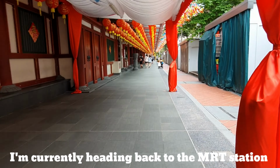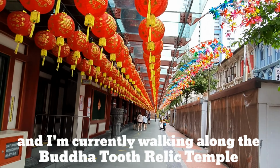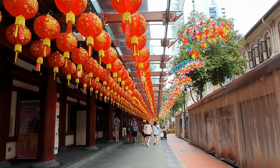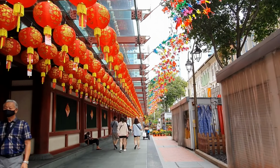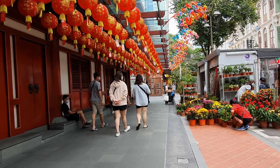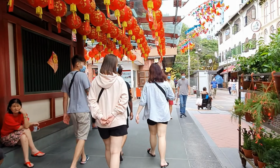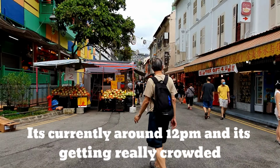I'm currently heading back to the MRT station, and I'm walking along the Buddha Tooth Relic Temple. It's currently around 12 p.m. and it's getting really crowded.